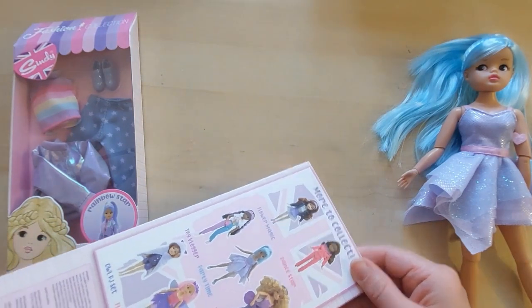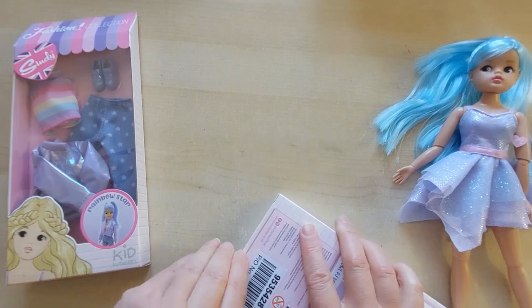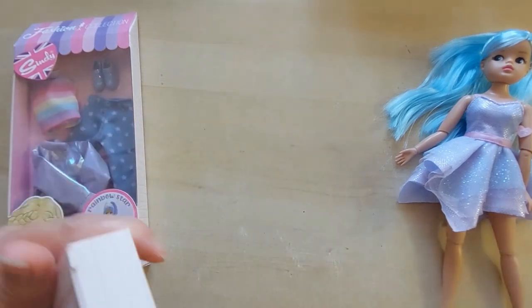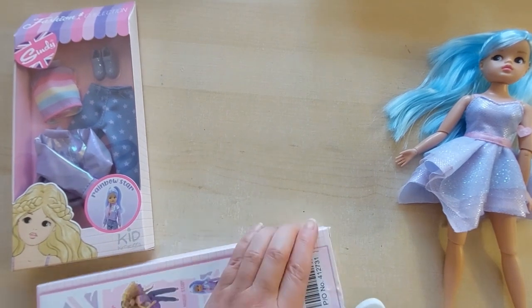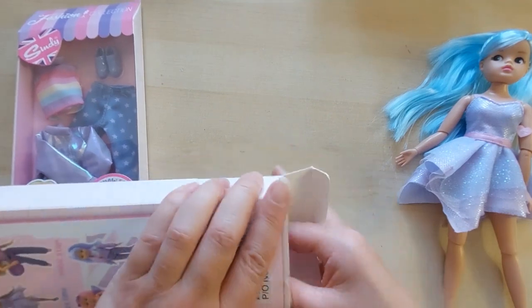So let's see if we can get into these. We've got one of those little circly things again. Now I won't be keeping the boxes for the clothes, so I'm not actually that bothered if I do damage them. Not that I can get in them anyway, so I'm just going to cheat. These scissors are way too big. Don't do it this way, it is dangerous. But I can't find my little ones still, so you know, needs must.